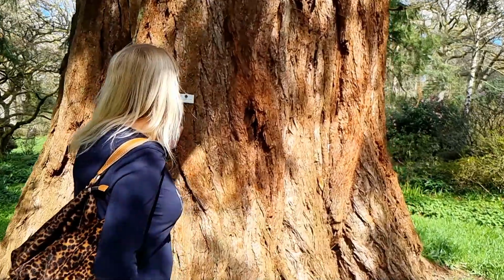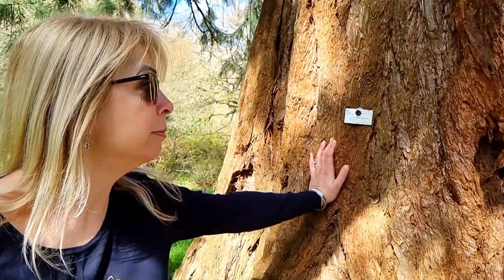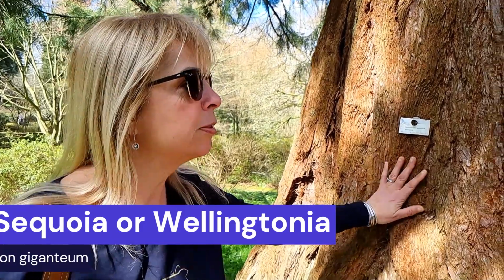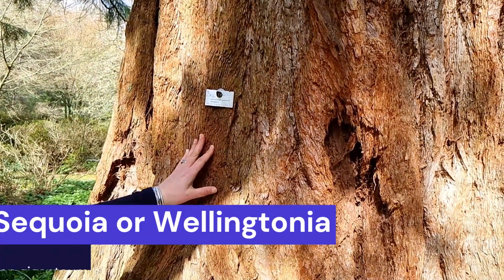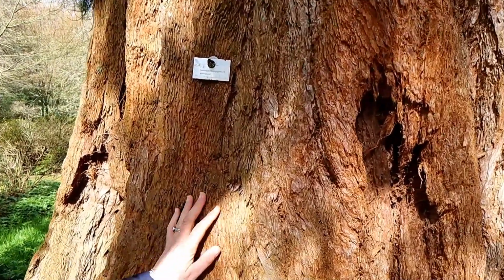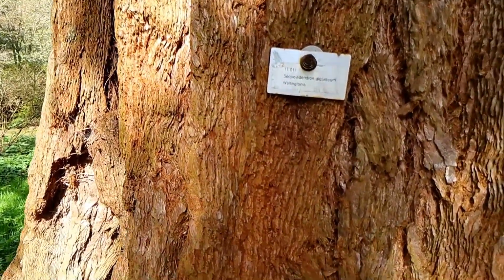And this is a Wellingtonia. And what's one of the features of this tree? Squishy bark. Go and punch it. Not with your fence, not with the wedding ring, with a diamond ring. Soft bark.